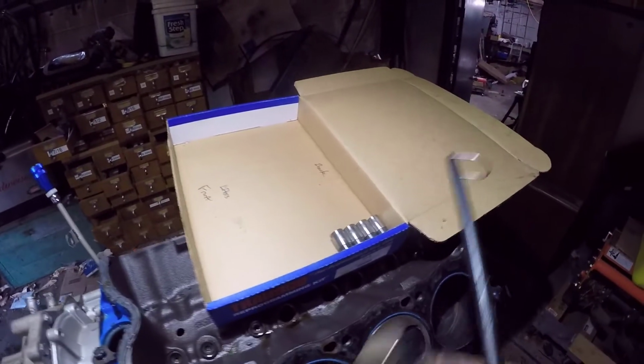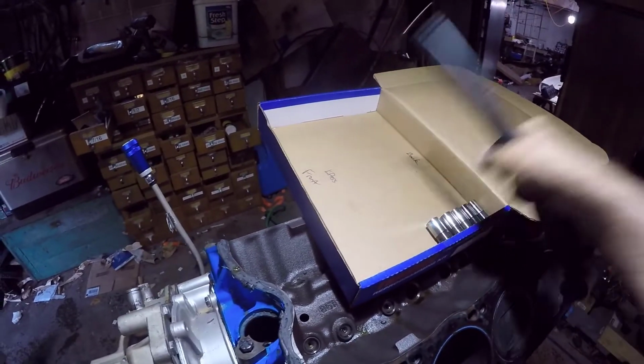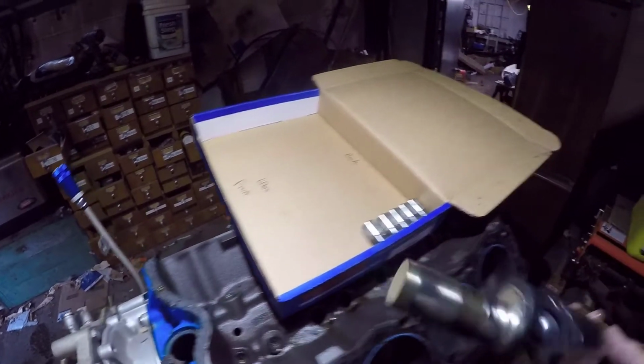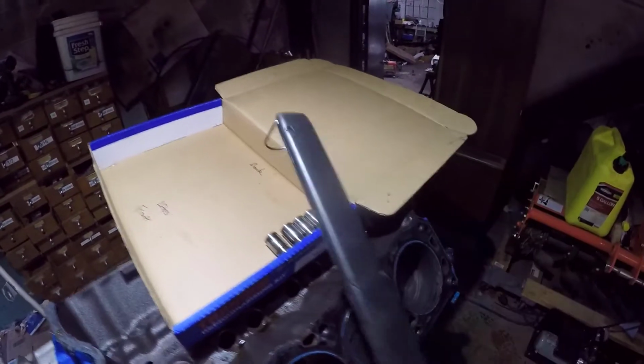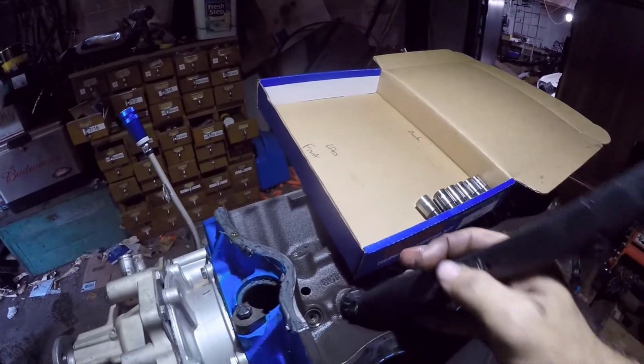Doesn't get much simpler than that, right? While I'm doing this, I also take a look for wear on all my lifters, make sure they look like they're wearing evenly. This engine has very low mileage, so I'm expecting to see little to no wear on all of these.